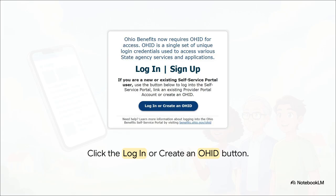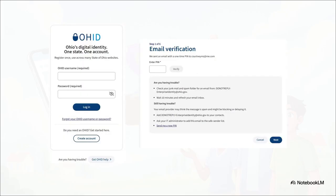Now, to keep your data totally safe, the process does require email verification. You'll click Create Account, punch in your email, and the system will immediately send a secure one-time 6-digit PIN to your inbox for you to enter on the screen.